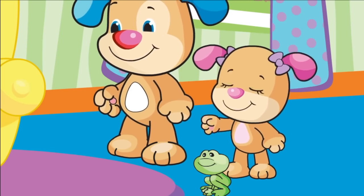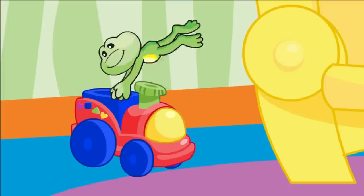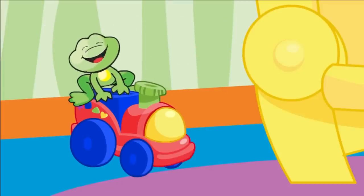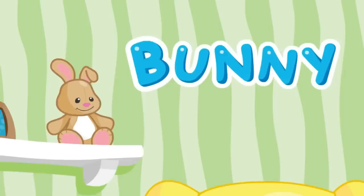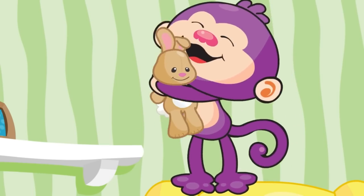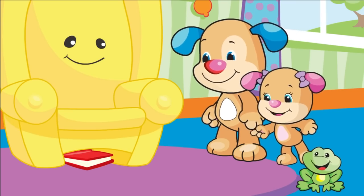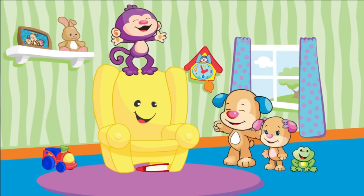Is that the book behind the chair? That's a train. The book's not there. Is that the book? Way up! Not there. Funny! Is that the book down under there? That's the book. The book's right there. We found it! Yay!